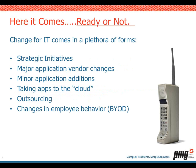So here it comes, ready or not. Change within your enterprise, no matter the size, is inevitable, and no department knows or bears the brunt of this more than IT. Strategic initiatives, when the brain trust gets together and makes decisions without your input. Major application vendor changes, such as your CRM, your HRM, or heaven forbid your ERP. Minor application additions like web conference or chat tools.